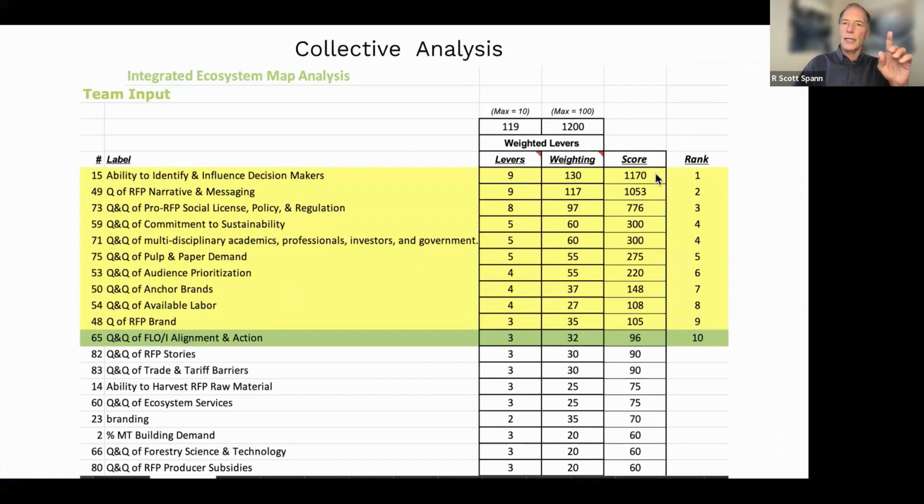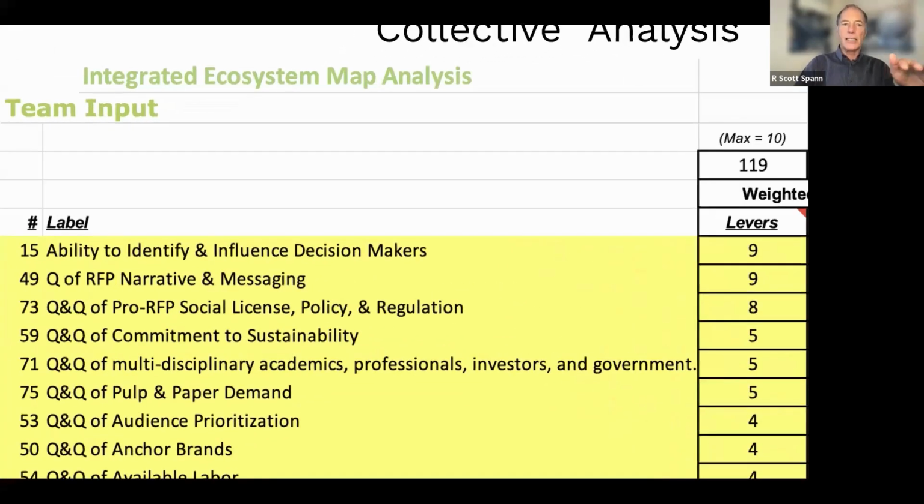We do a collective analysis, and you'll start to notice how things start to converge. We start to see, like, this is getting close to 1,200. This is getting more around 1,000, 7, 3, 2. So you begin to see convergence, which is indicative of the fact that they're moving toward consensus. And so they're beginning to align around what they think the levers are. And so in this case, it was this ability to identify and influence decision makers.